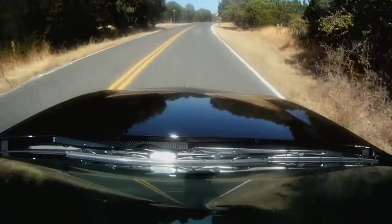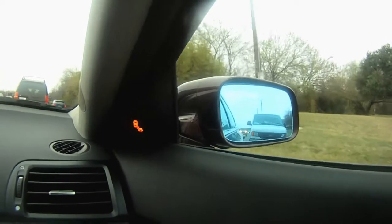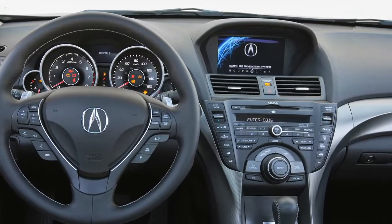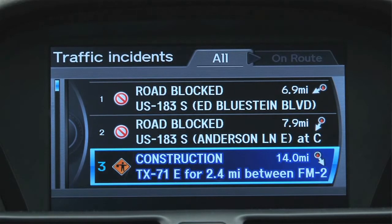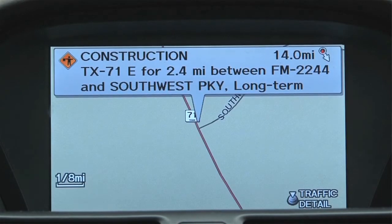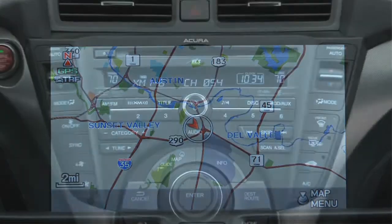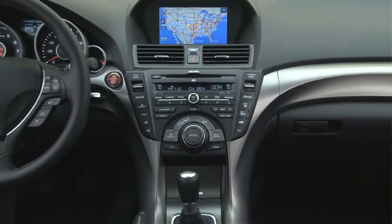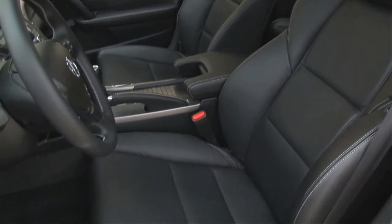Now it has the blind spot information system, so you can tell by a light in the mirror whether there's somebody in your blind spot when you're driving. But they've also given it an interior update. You'll find that it has a new navigation system, a bigger, brighter, backlit LCD screen, a 60GB hard drive that can hold 3,500 songs, and a lot of very nice tailoring on the inside, which includes alpaca leather and some new door handles and styling.